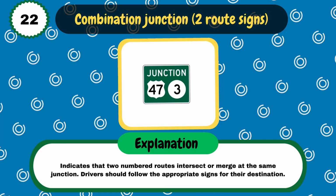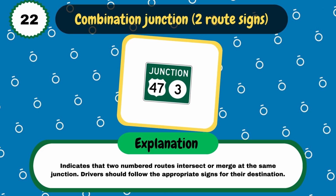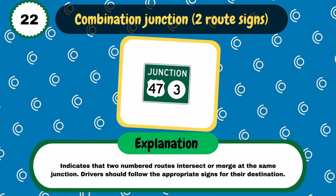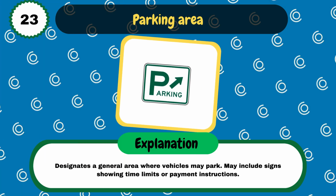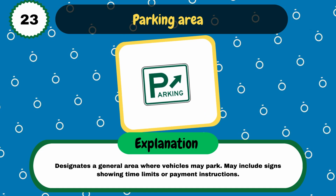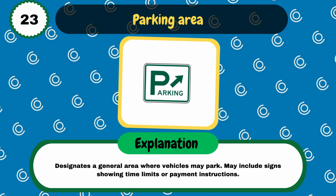This is the combination junction, two route signs, and it means that two different numbered routes intersect or merge at the upcoming junction. Drivers should check the route numbers and follow the appropriate signs to continue toward their intended destination without getting off course. This is the parking area sign, and it designates a space where vehicles may legally park. Drivers should still check for any additional instructions, such as time limits or payment requirements.